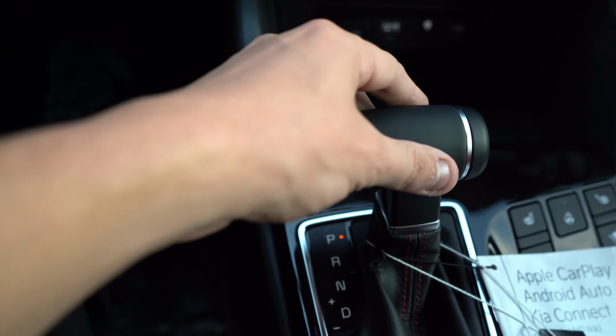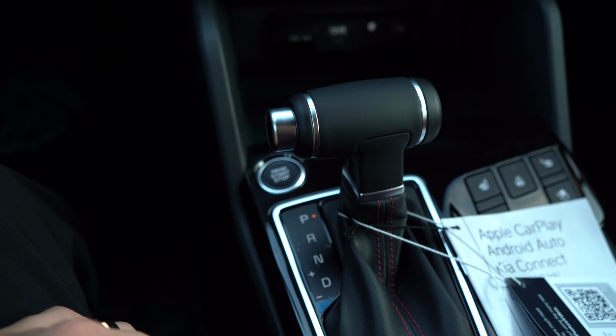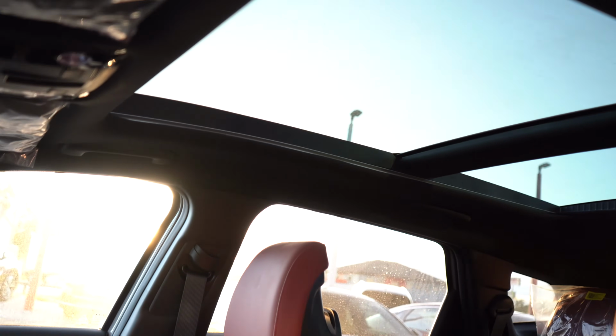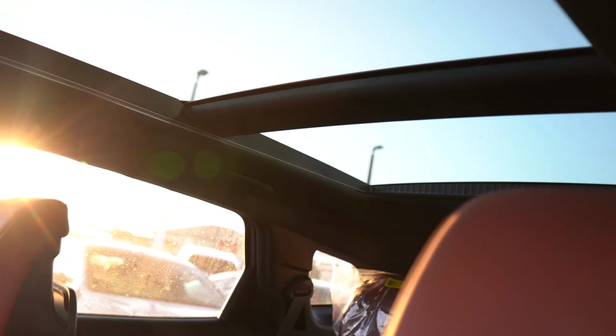And you do have this T-shaped shifter to pretty much put you in drive for that 8-speed automatic transmission. And you do get a full panoramic sunroof here as well, so you can let in some natural light. The first pane of glass will actually open, the second one stays closed for safety reasons, but it's there for you guys to enjoy.